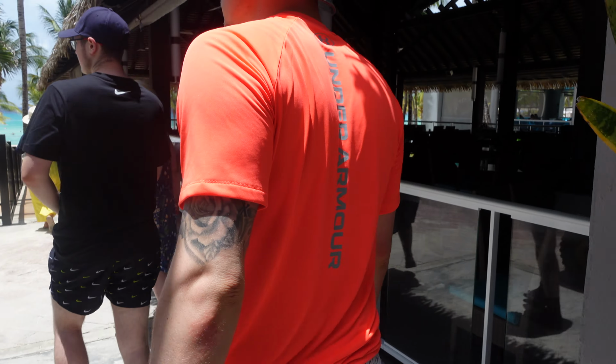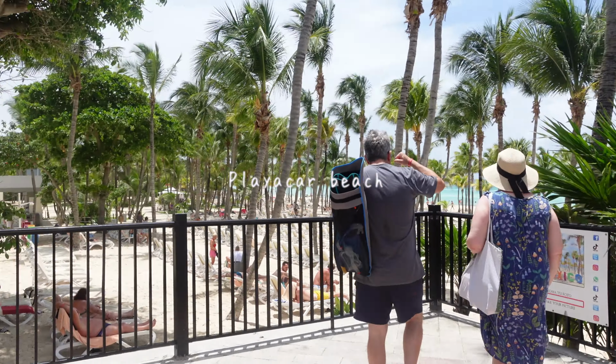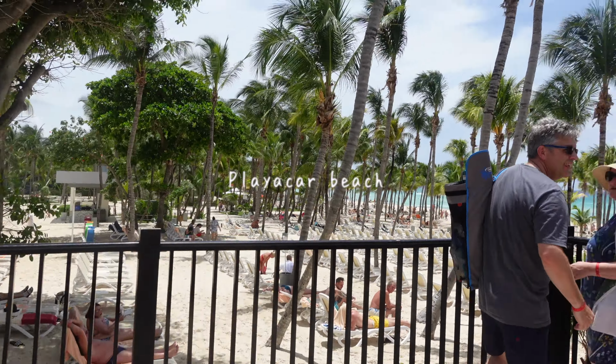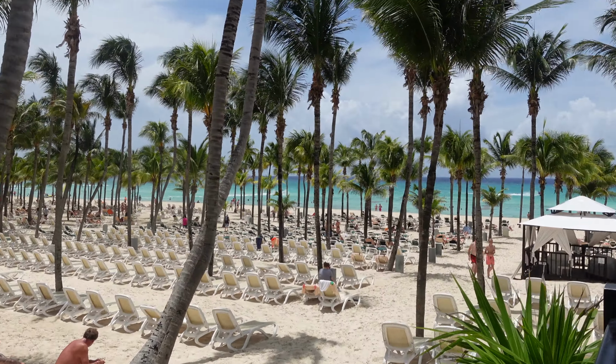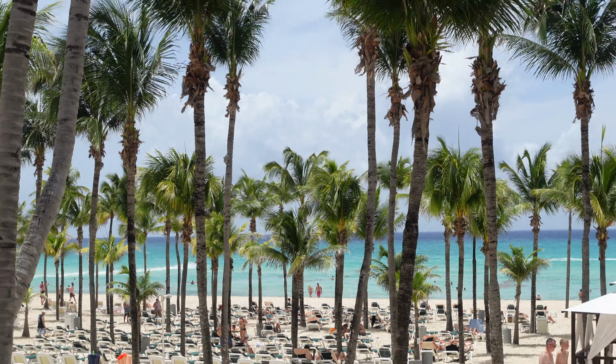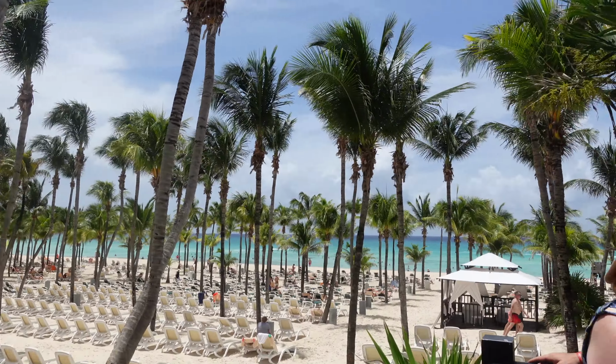We've just got to the beach. This is the little beach hut bit, which we're going to have to eat in, but look how nice the beach looks. Look how clear the sea is. Oh my god, I'm going to get eaten by sharks, I know it. But oh my gosh, it's so nice.